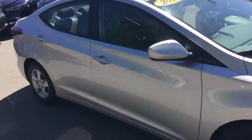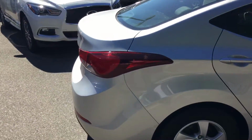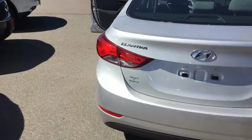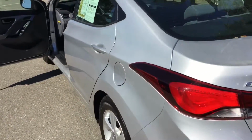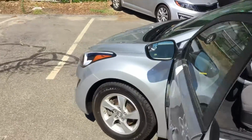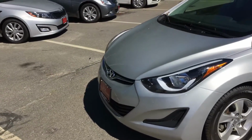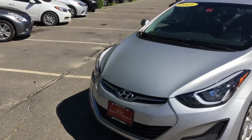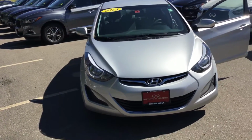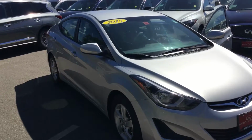As you can see, this car is in very, very good shape. It's located at Infiniti of Nashua on the Daniel Webster Highway. Once again, this is a 2015 Hyundai Elantra with about 35,000 miles.